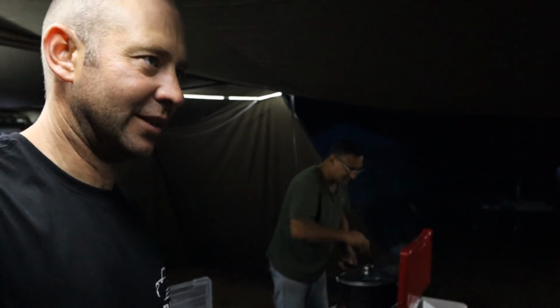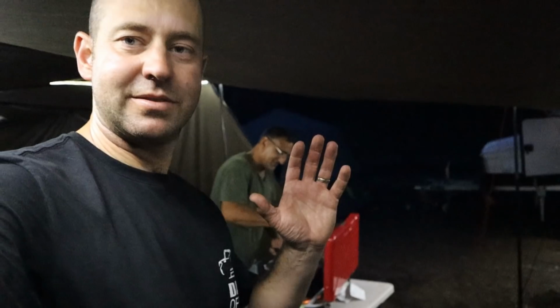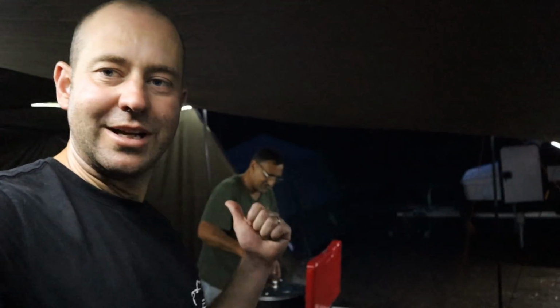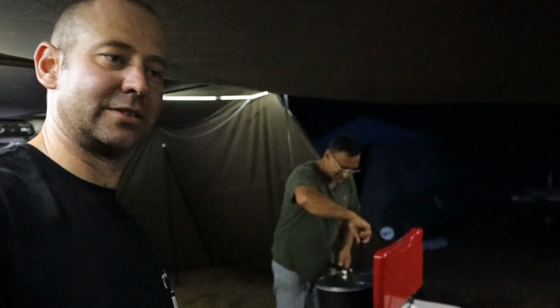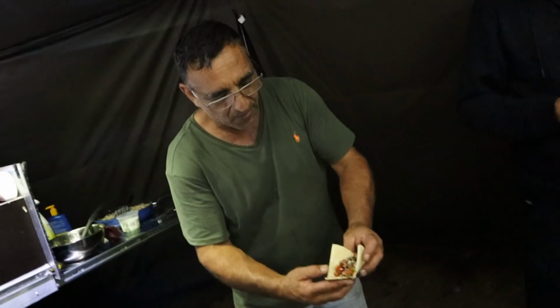For breakfast this morning, woke up to a bacon, egg and cheese toasted sandwich. Then we had the best souvlaki I think I've ever had for lunch this afternoon. And now he's cooking again. If you ever want to go on a 4WD trip, basically make sure you take this bloke. Do I need to pack the... What do you call this? Bruschetta. Yeah, look at that.